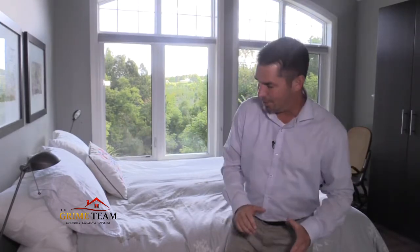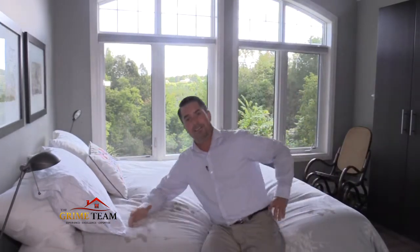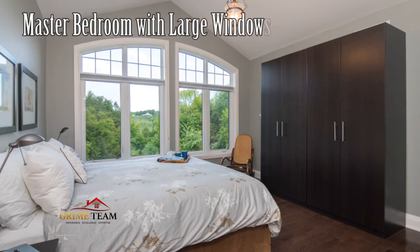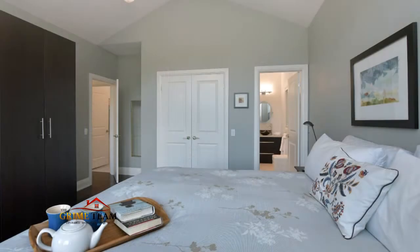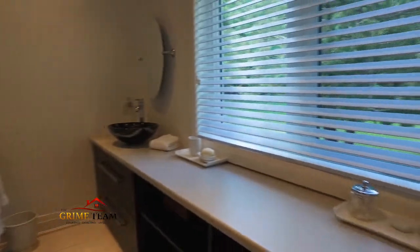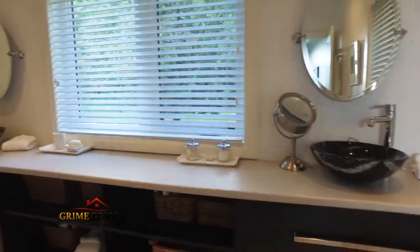Reason number 2. The master bedroom at the north end of the house is a great place to retreat at the end of the day. Again, the large windows take full advantage of the natural surroundings. It boasts hardwood floors, a vaulted ceiling, and a double closet. And the stunning master ensuite with a stand-up glassed-in shower, a huge vanity with stylish double sinks.